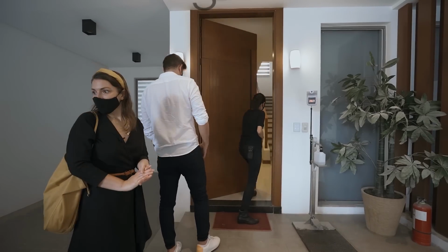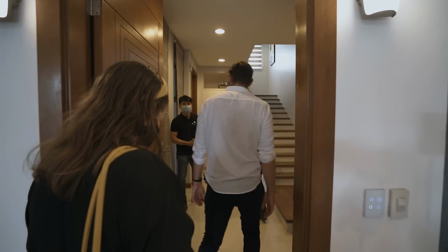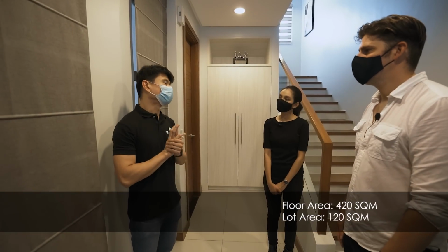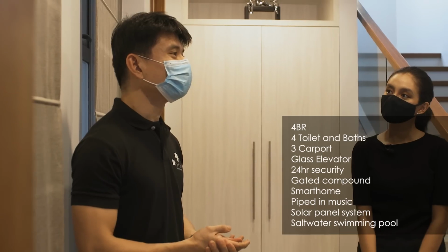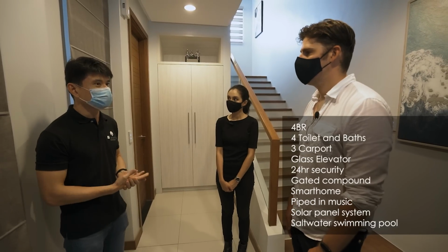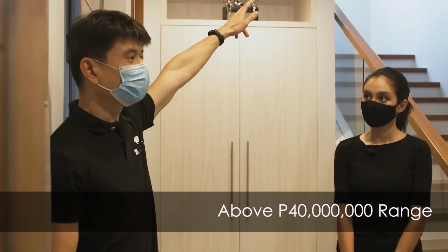And then upon entering, we have Charles. Hi, Charles. Hi. It's me again. This property is 420 floor area, 4-bedroom, 3-car garage, and it's a smart home. Wow. There's a solar panel, piped-in music, and its own lift. And it has a saltwater swimming pool for the homeowners.